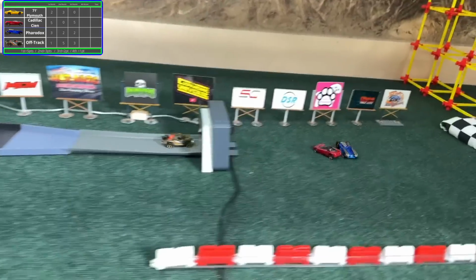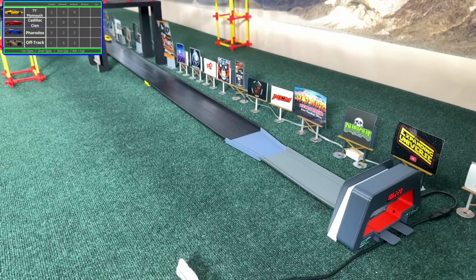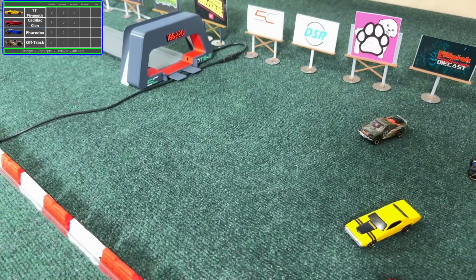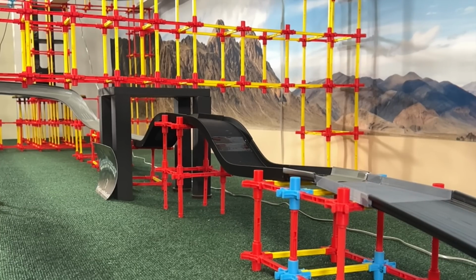The Paradox and the Cadillac go over that hill. Not much passing going on, but once again the Paradox uses the shape and size of his car to his advantage and blocks anyone from passing him. With a finish like that, I believe it'll be the Paradox and the Cadillac moving on. But everyone stayed relatively close to the ground this time around, and the Plymouth was much further behind there.